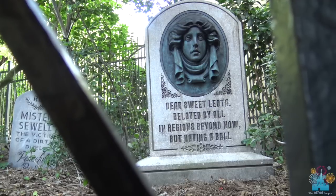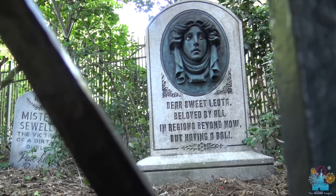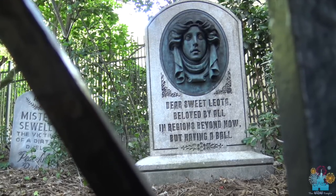Leota is also honored outside the attraction in the queue to the left, right before you enter the attraction, on a tombstone. And it is said that periodically you can see the eyes on the sculpted head opening and closing.